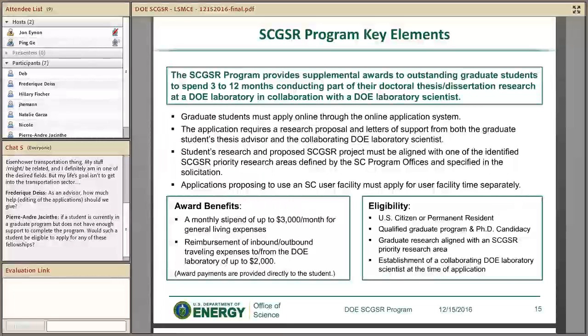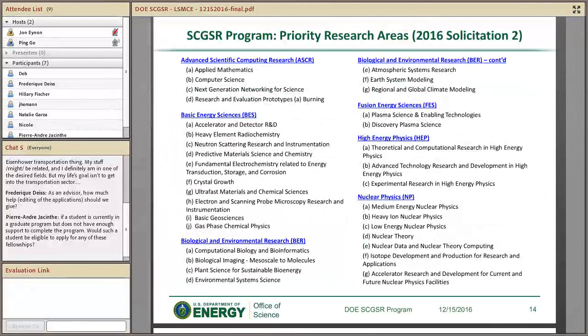The second one is you must be enrolled full-time in a qualified graduate program and have achieved PhD candidacy at the time of application. The third one is graduate research. Your graduate research must be aligned with a SCGSR priority research area. Remember the big area list I just showed you?